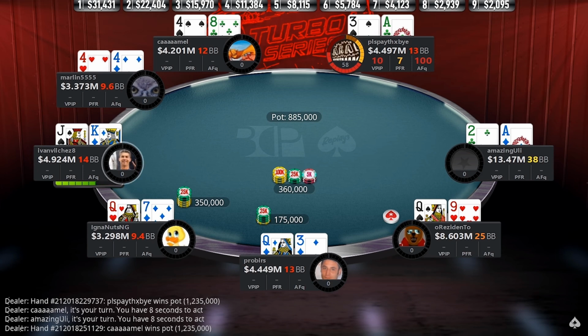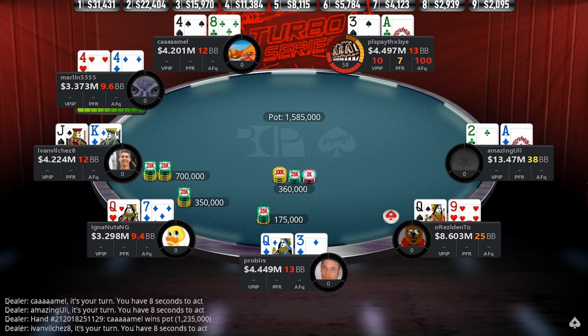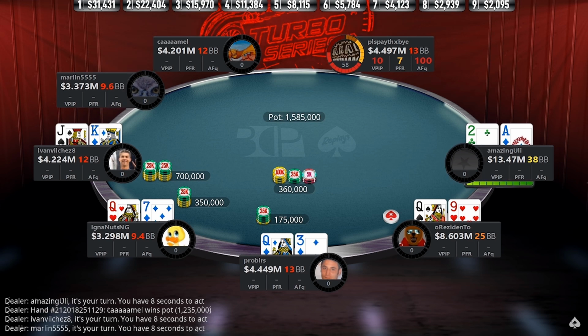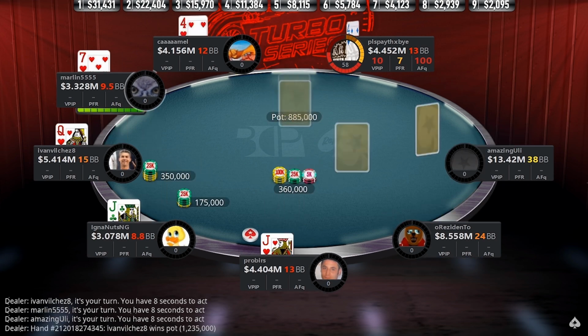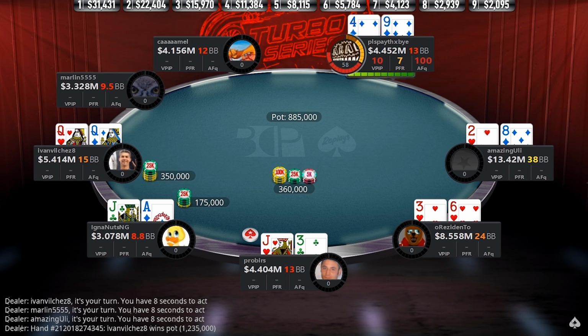Fours for Marlin. King jack for Ivan. Ivan goes for the open. Marlin probably just going to fold off 10 big blinds with the small pocket pair that they do. Amazing Yuli with the ace deuce thought about it for a second, but just lays it down. Ivan will get this through pre-flop.